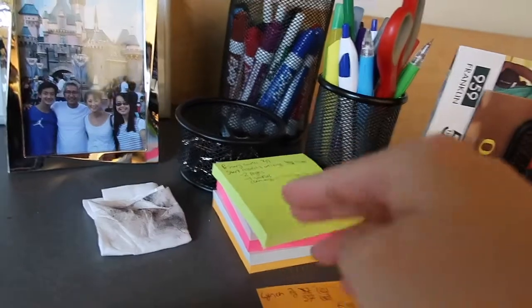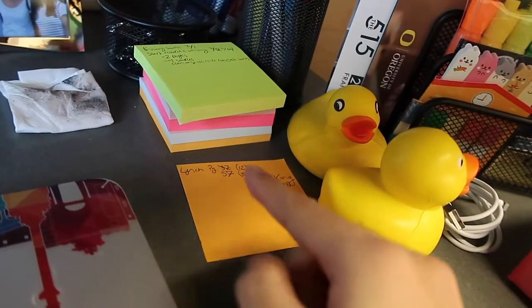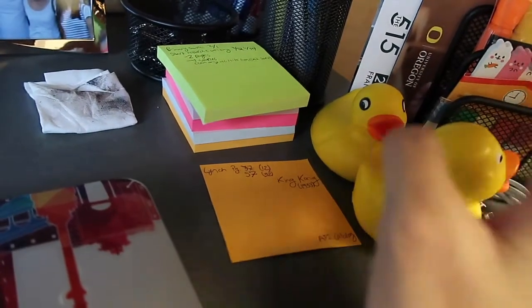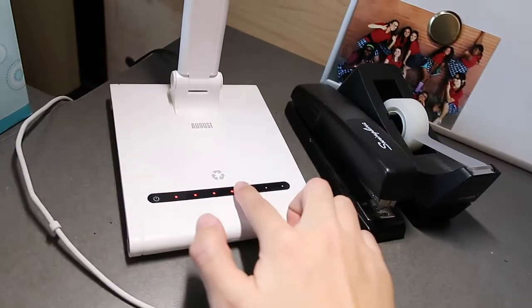My collection of post-it notes, a random post-it note here. It was just to remind me for classes because, you know, page numbers and stuff, because you lose track. And then I actually don't have a whiteboard eraser, so I'm using a tissue. Over here we have tape, stapler, this light, which is really cool. All you do is really just move your finger and it lights up, as you can see.